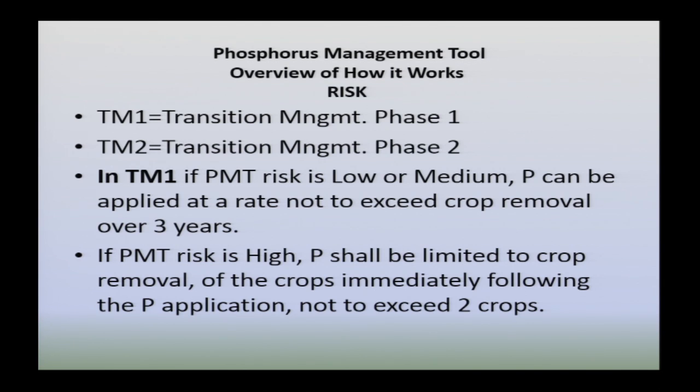Basically, in transition management, tier management 1 is the same as Phase 1, and the same for 2. In tier management 1, if the PMT risk is low, in other words, this is assuming you've run the PMT, because when you run the PMT, it's going to put your situation, your soil test, your management, your amount of P into a risk category. It's going to say it's a low risk, it's a medium risk, it's a high risk.